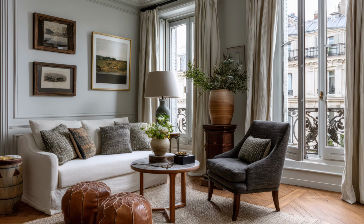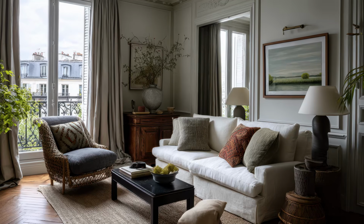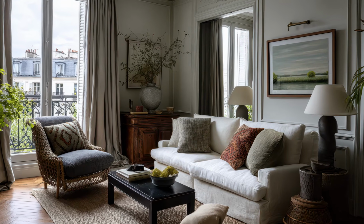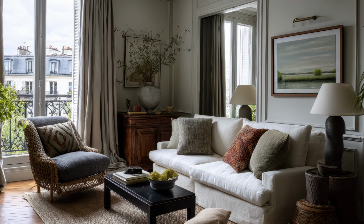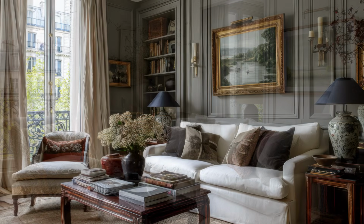Parisian homes rarely look staged. They feel effortlessly composed, like a perfectly thrown scarf. This attention to texture transforms even a compact apartment into a cozy yet elegant retreat, filled with understated charm and timeless allure.